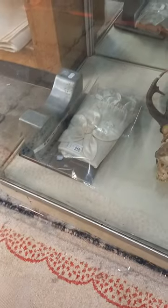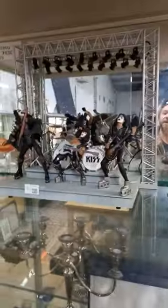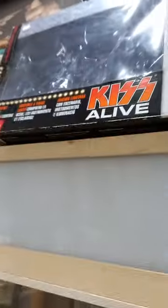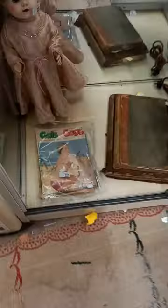I think this one's Young Frankenstein. Bit of Marty Feldman, Never Hurt Anybody. Cutlery set. Some more funerary items. Glass. Nice collection of classical EP. We got the Kiss Band rocking out, and that's the box there that they go in. Frankston Springs soda water bottle. More Gals and Gags magazines.